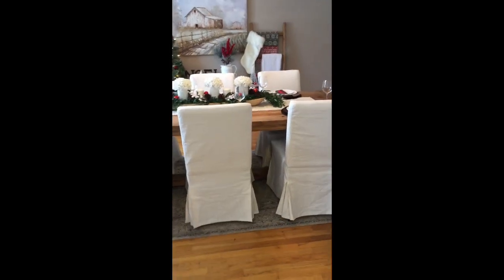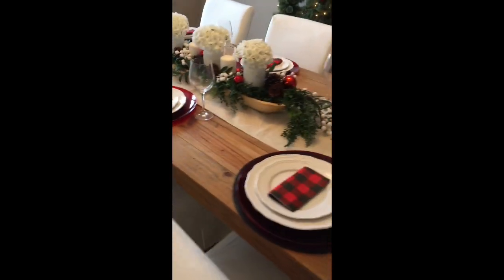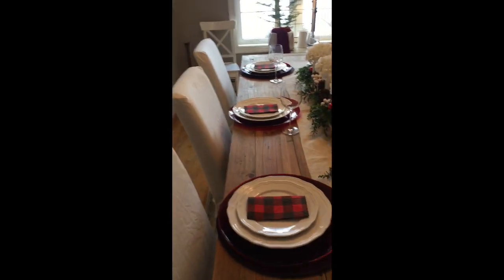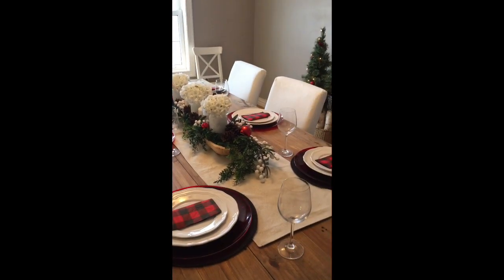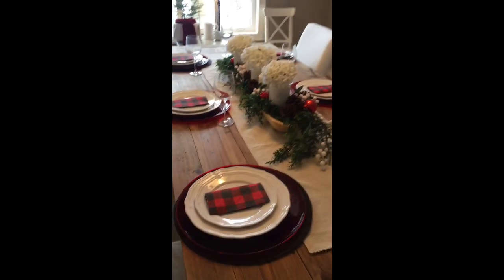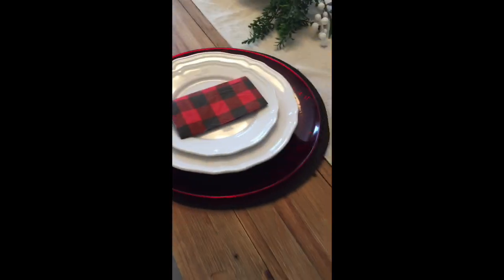And next we have my dining room, and I really like having a nice big dining room this year. We're going to be hosting big family dinners, and I just leave it set up like this. If we have company and eat in here, as soon as the dishes are clean, they go back out again, and it makes it nice and festive. So let me show you my very simple table setting.